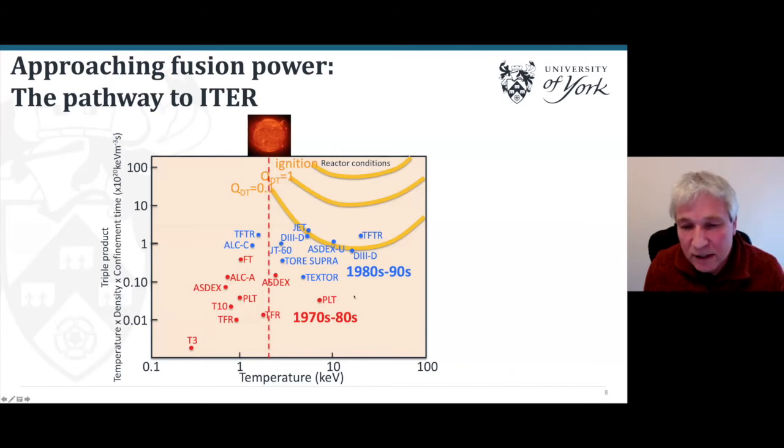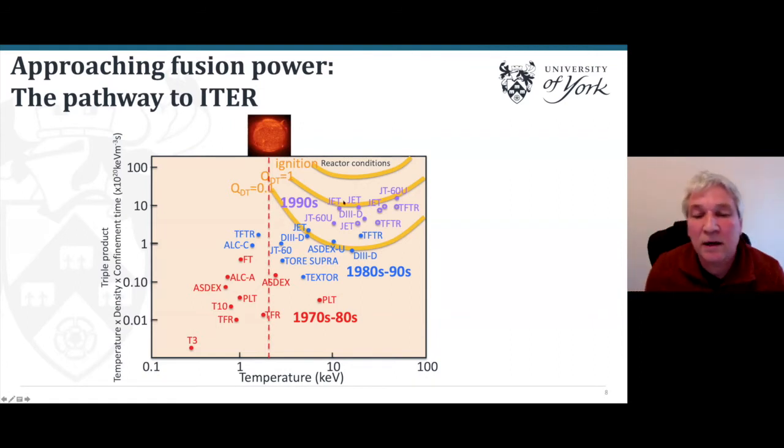This 100 million degrees is not the issue. It's this confinement time that is the issue, and getting up here. Then through the 1990s, JET in particular and the Japanese Tokamak JT-60U were starting to knock on the door of this Q equals 1, this break-even goal.